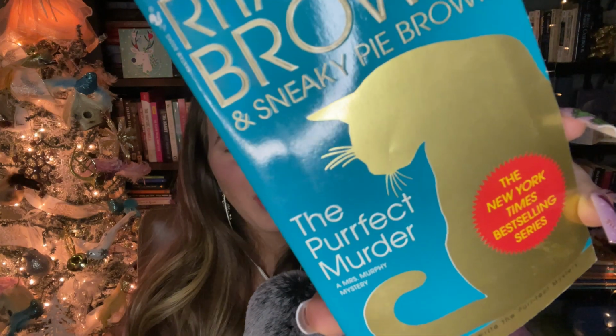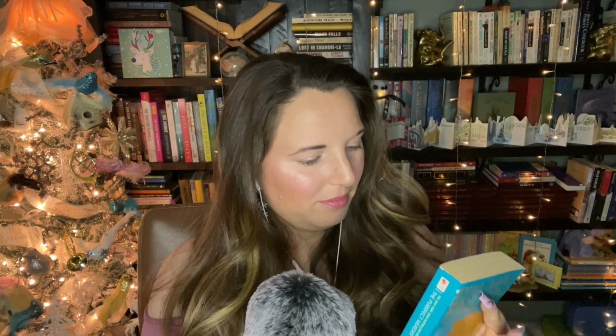Okay, so this one is called The Perfect Murder. Perfect like a cat purring. By Rita Mae Brown and Sneaky Pie Brown. Sneaky Pie Brown, that's an interesting name. So let's see, when did this one come out? Oh, this one must have been in a library at one point, because it's got a little card, but it's never been checked out. Maybe that's why the library got rid of it. This one is from 2008.